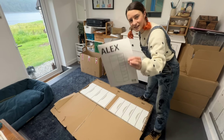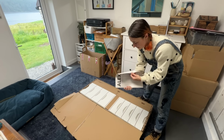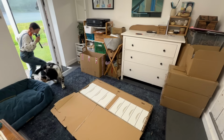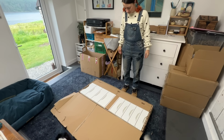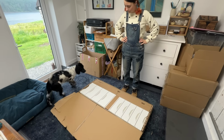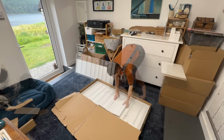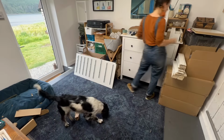That is what I've gone for, it's the Alex drawers. This is like a magazine. Let's continue. Right, I can do this. I started by unpacking all the different pieces, while my shadow Nori helpfully assisted with packaging disposal.